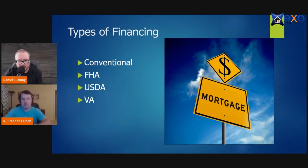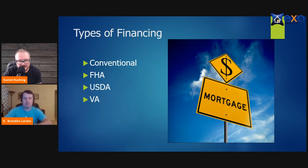All right, so let's talk about the types of financing that's available out there. We'll begin there, and then we'll work through some of these other things as we go along. So there are multiple ways that you can get a loan from the bank. Basically, these are different containers. They have different backings and they have different requirements and that kind of thing.